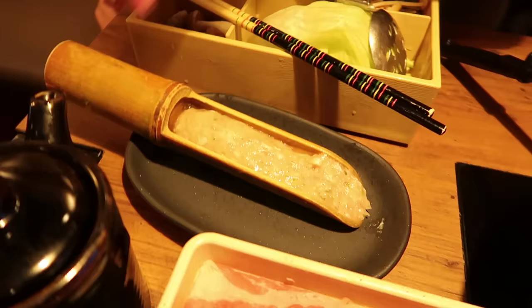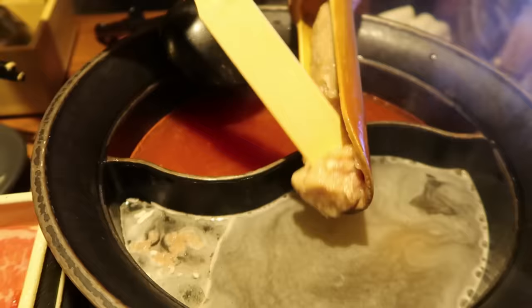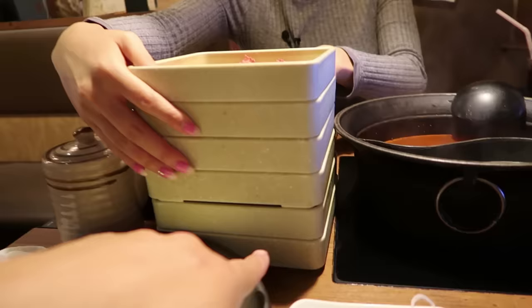My mouth is watering. All right, how about we chuck some of this mixture into our soup? Plop them in and they turn out to be kind of like meatballs. How many do you want? Two. That looks so good. There it is, guys. Ordered the food on the iPad and we got it almost immediately. I mean, that was incredibly fast. Look at that. That is a Japanese skyscraper right there. It's just gonna keep building as we keep eating.